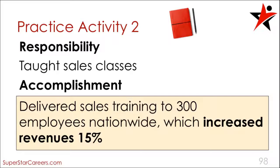You can see that quantifying things helps. Now we know that you've trained a lot of people. Adding the word nationwide shows the hiring manager that you have corporate travel experience. And what's great about being in the sales field, there's a direct connection to your work in helping the company achieve its goal of making money. Because of your sales training, revenues increased, which is a tremendous achievement.